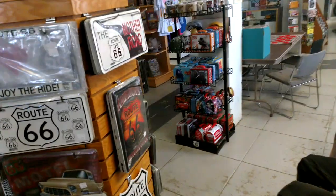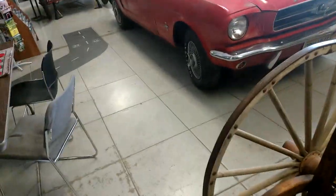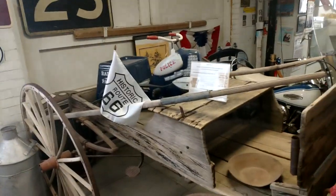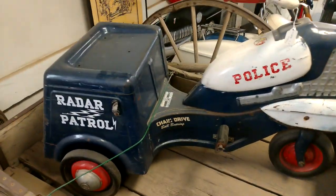Please go. Ladies, what do you expect? This is Hollywood. This is what you get when you come to Hollywood. Like this? That is cool. This little thing is really cool. I would have killed as a kid to have that.